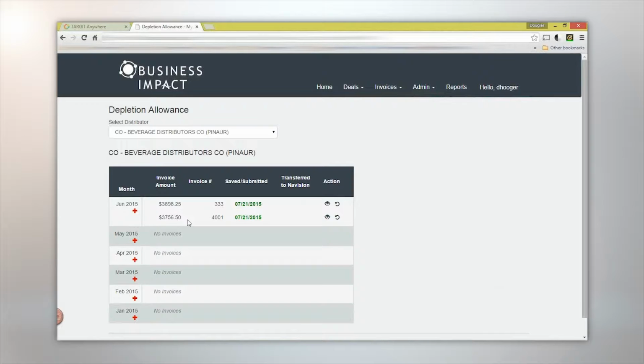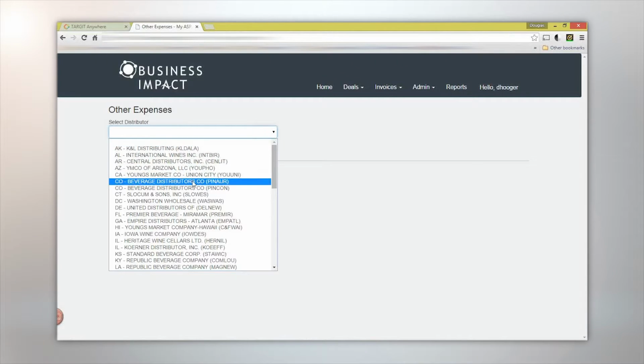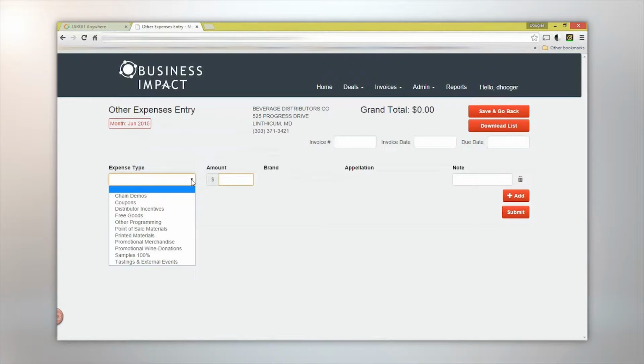And actually what it drove was his next question: well, when can we do all of our other invoicing through here? He didn't realize that we were already planning that function, because I'd thought a step ahead, thinking, this is so easy to do here, why don't we have all the invoicing go through here? So with the distributors, we pay for samples, we pay for printing fees, POS materials, all kinds of other things. And so we determined that it was important to have the other invoicing in here as well. And it drives just the same way as the other one does. But there's different categories for things we support: promotional wine, printed materials, free goods, incentives, things like that. So they can enter those amounts in here as well, and they go to NAV too.